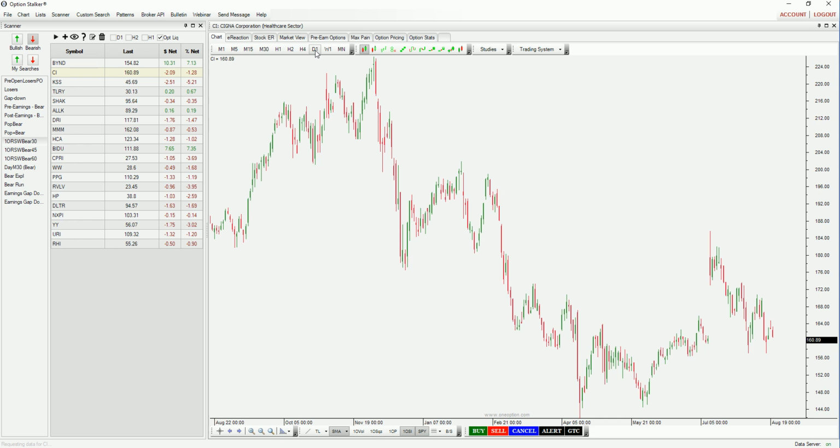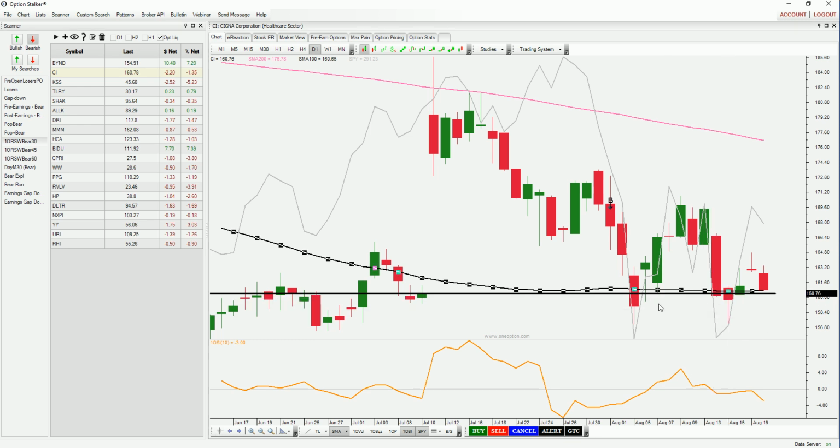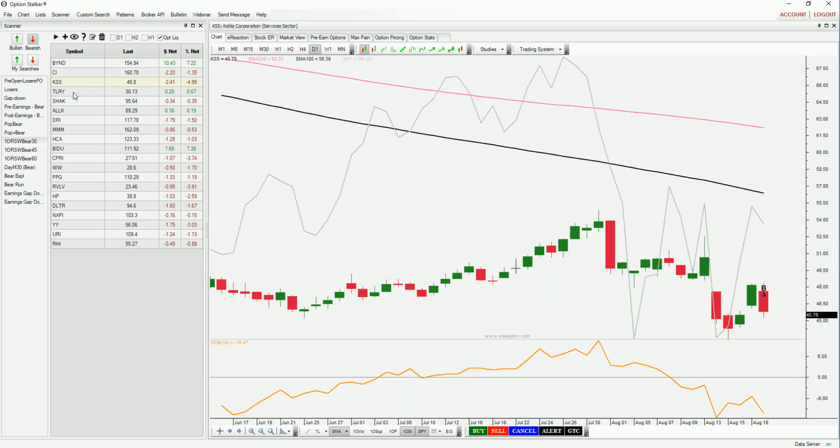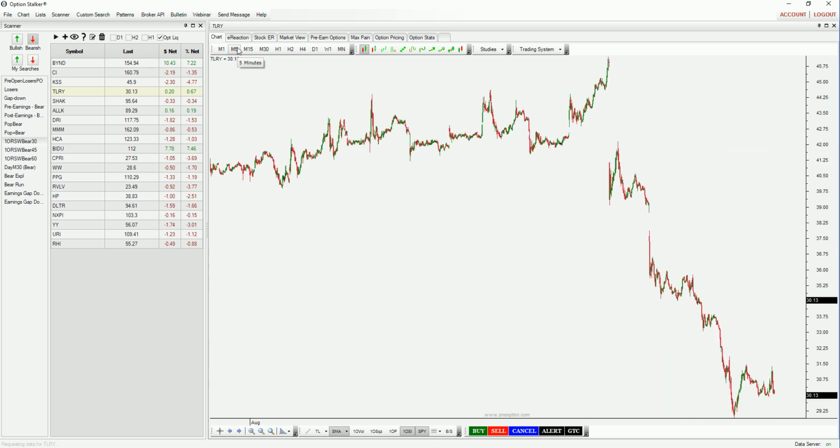Take a look at the daily chart. It's got to get through that 100-day moving average. Once it gets through there, yeah, absolutely want to take a look at that short. So I'm going to put my alert just below that 100-day moving average, and we'll take a look at the next candidate. Looking for that weakness. This stock has been marching lower. That's not a bad candidate.